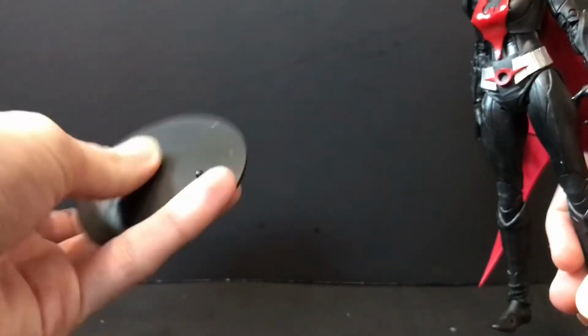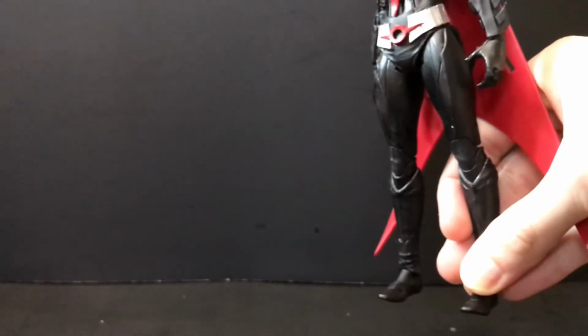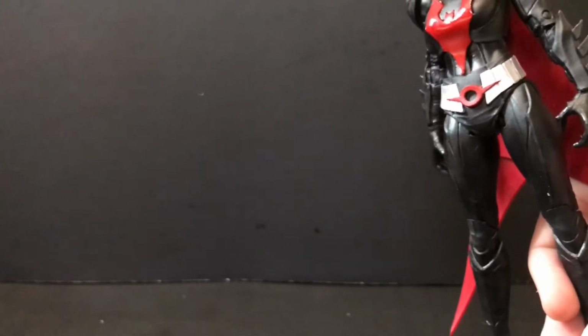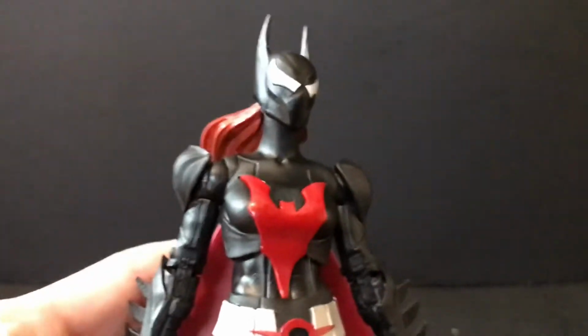But she does come with a display stand. I wish she came with a flight stand. I mean, these flight stands are the shiznit. I love these. But whatever. I'm mostly going to be using them for my NECA gargoyles anyways.